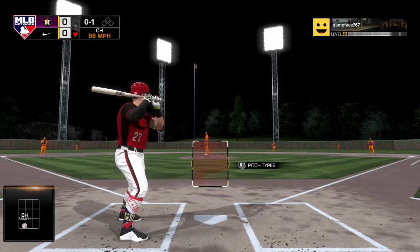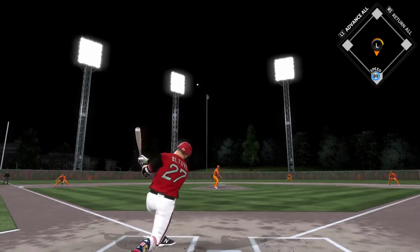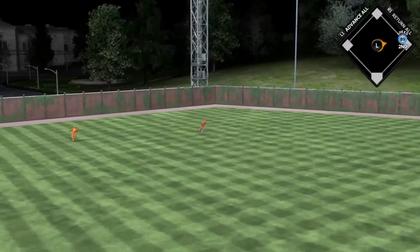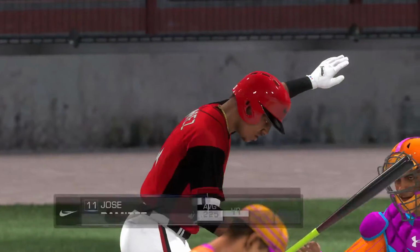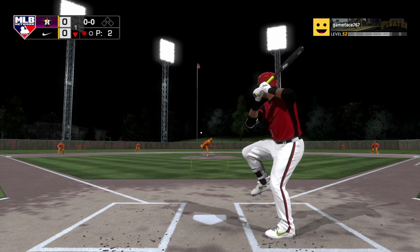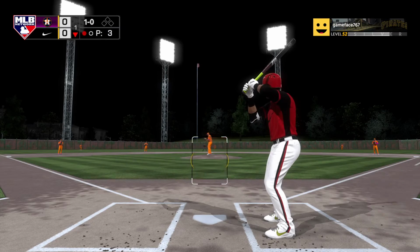Here's a called strike about thigh high, 0-1. This is hit high in the air out toward left center. Springer on the run. He's got it, 1 away. Standing in, Jose Ramirez. He's set. Here it comes. And look at a first pitch curveball that's in the dirt. It's ball 1.